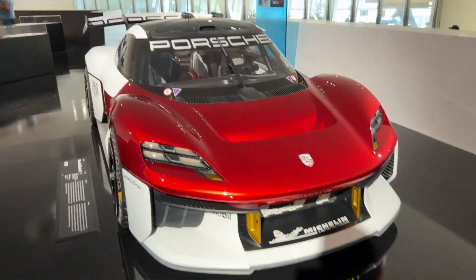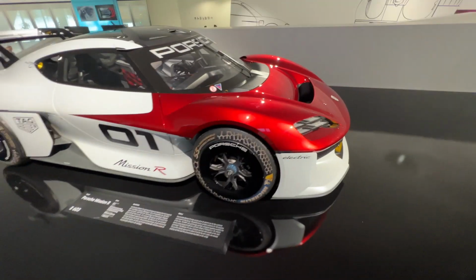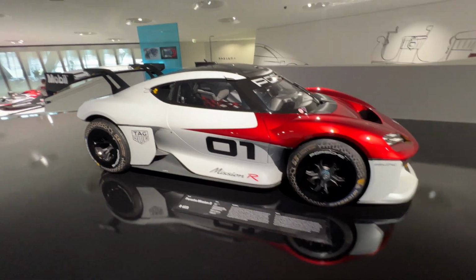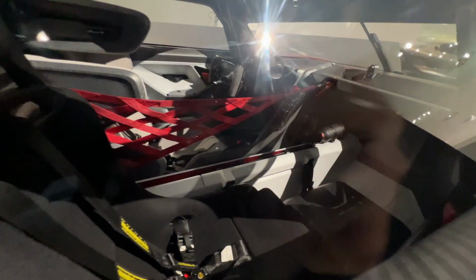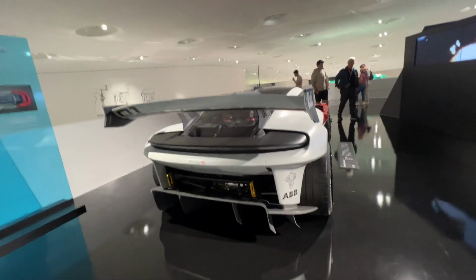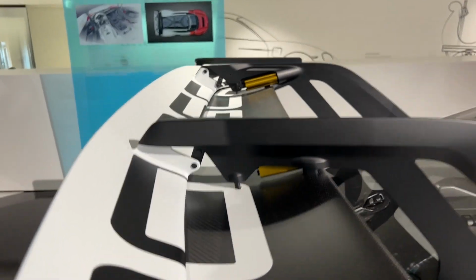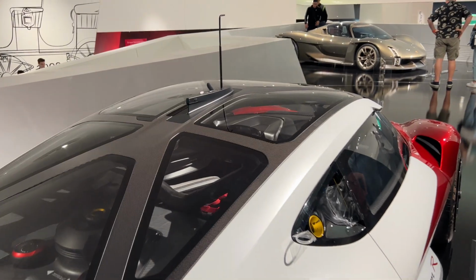This is like the Mission E race car. I think it's kind of based off a Taycan and 718 mix. Really cool. You look at the inside. All race car. Air jack system right there. Swan neck wing. Very cool. So this came out in 2021, and it has the DRS system that's similar to the GT3 RS. That's how they reuse all the parts, which is super cool. Race car to street car.